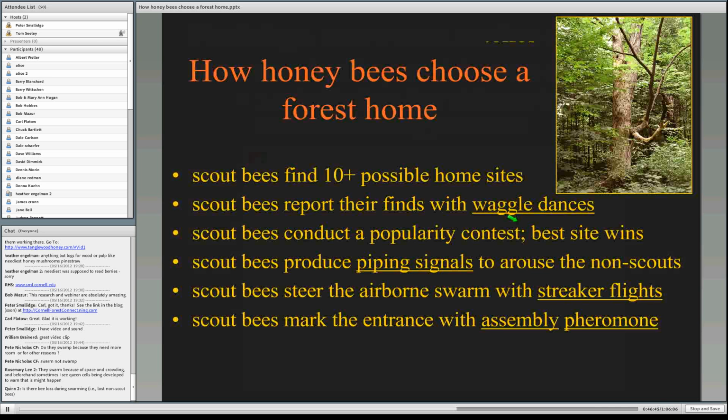So to summarize, what we've seen are the different parts of this whole process of choosing a forest home. It started with scout bees fanning out across the forest, searching the forest, and finding various possible home sites, 10 or more. The scout bees that have found potential sites come back to the swarm cluster and report on their finds by performing waggle dances. Then the bees conduct a kind of popularity contest, a friendly competition among the scout bees representing different sites to see which site will gain strong popularity first. And the best site, thanks to the honest advertising with the dances, almost always wins in this competition.